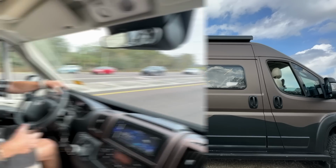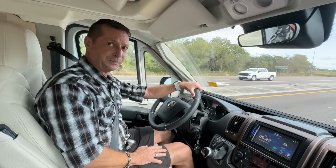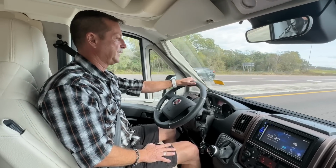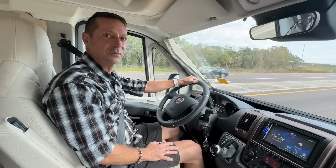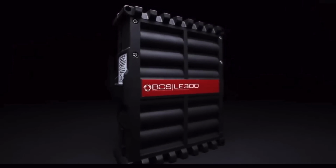Let's continue on. The electrical, maybe a little bit? So there's solar on the top and there's lithium. You have a 120 solar panel standard up top, and the energy bank under the seats is a lithium hybrid lead acid system.